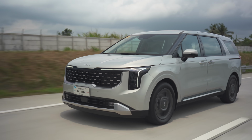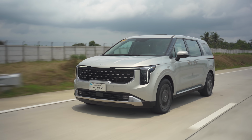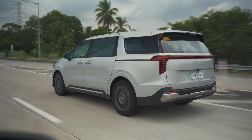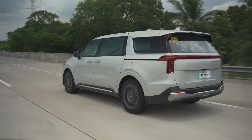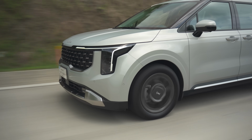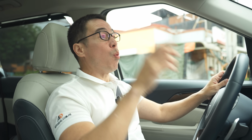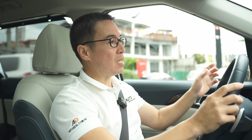I'd like to close by saying that if you want a car of this size at this price point, you do have a lot of other options available in our market. However, if you want a car of this size with a hybrid system, there are also options available in the market, but you'd have to pony up around another million Philippine pesos, whether you're talking about a Japanese option or even a Chinese option.